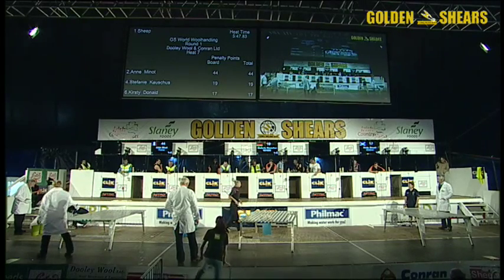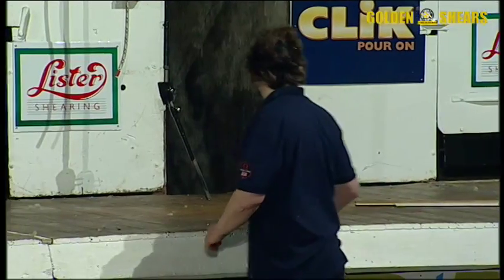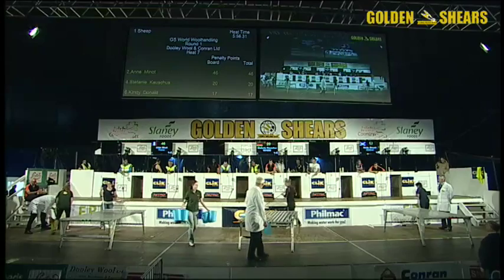Stephanie Kocius from Germany. Well done, Stephanie. And Minot from France, last to finish off. Hand goes up. Time clock gets stopped as well. Give them a hand, ladies and gentlemen. Heat number 7.